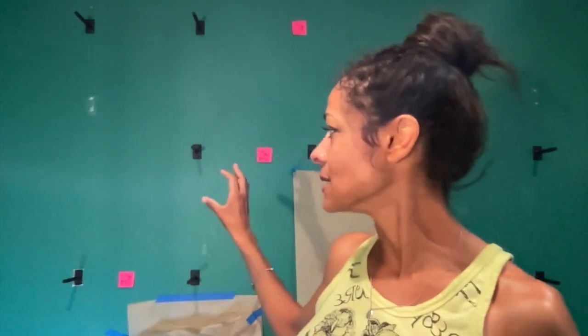And what he did, he was at a client's house, and instead of going on top of the drywall, he cut out the drywall and put it directly onto the studs. And I was like, huh, I like that idea.